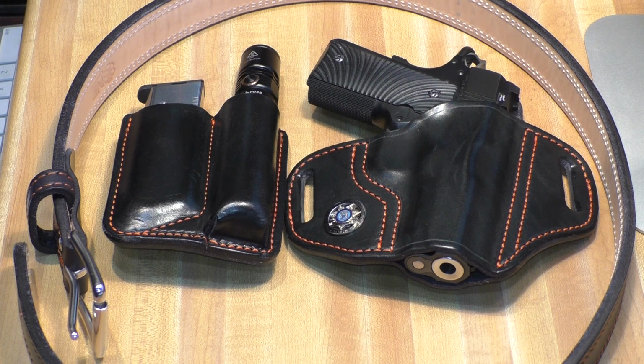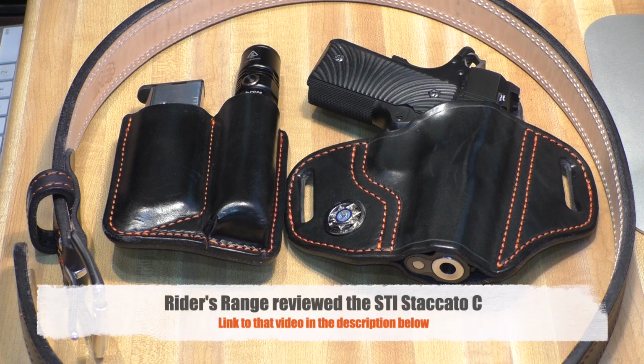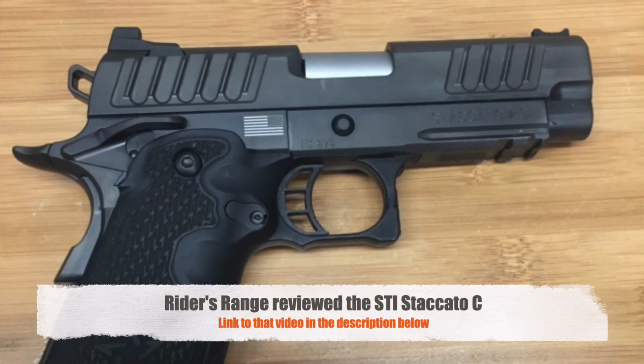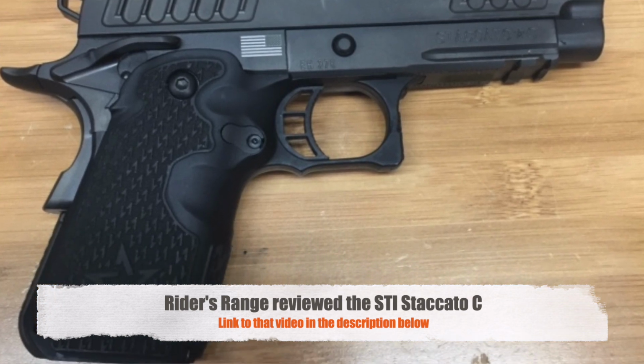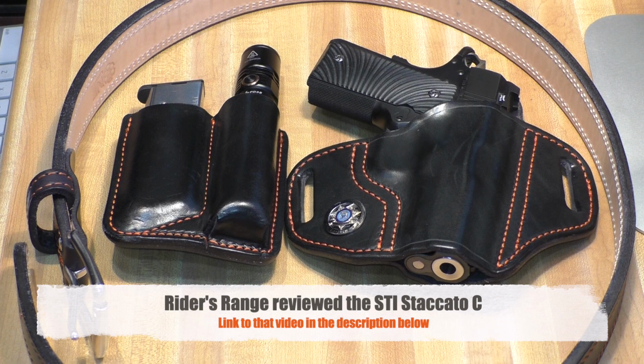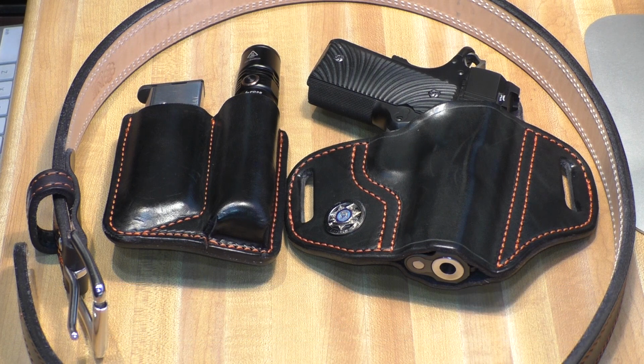Shortly after working it out with George as to the holsters and the belts and the mag carrier that I wanted and the design that I wanted, I happened to come into possession of a Staccato C. And finding a leather holster for the Staccato is really tough because of the shape of the trigger guard and the rail. There were a couple of really high-end companies out there that would make them. I was looking for something a little more affordable. And I got a hold of George, and even though he didn't have a mold or a blue gun for the Staccato C, he said he could make it work.